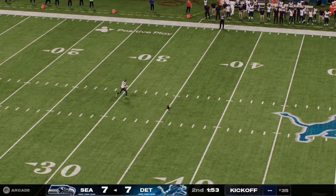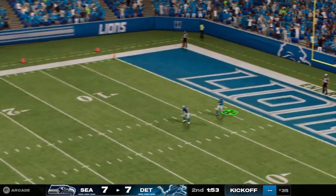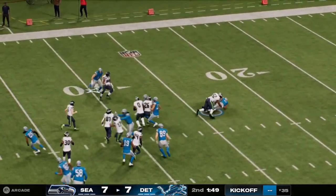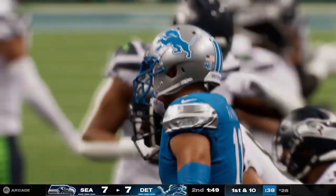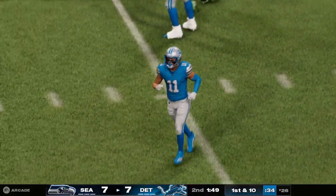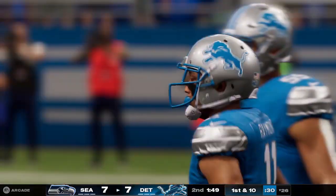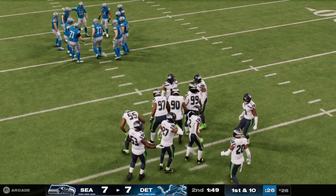Each team one possession, each team a score. 7-7 as they kick it off. This is fielded inside the 5 and it'll be brought down past the 25. Decent field position to start this drive. The Lions offense ready to see the football for the second time. They'll work in a tie game here in the second quarter and get started with 1st and 10.